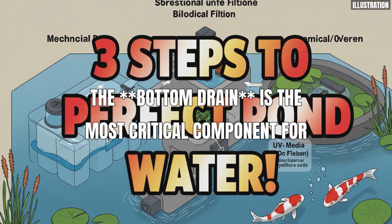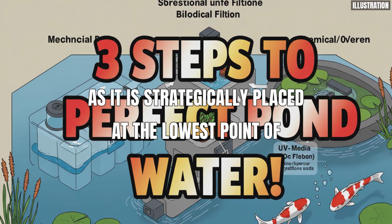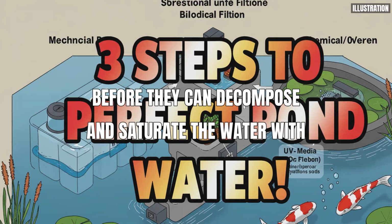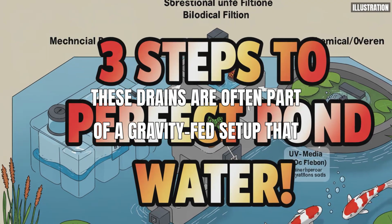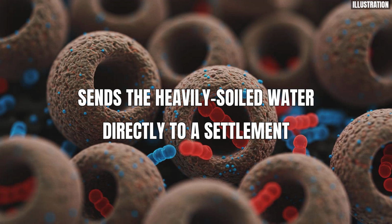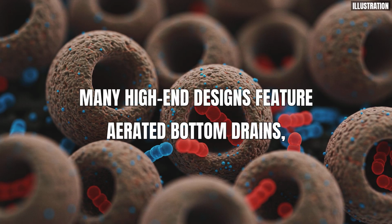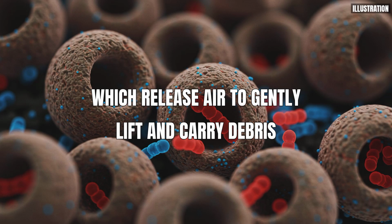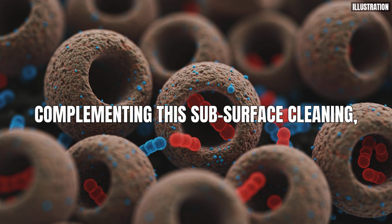The bottom drain is the most critical component for prefiltration, as it is strategically placed at the lowest point of the pond to remove heavier-than-water solids, primarily fish waste, before they can decompose and saturate the water with ammonia. In sophisticated systems, these drains are often part of a gravity-fed setup that sends the heavily soiled water directly to a settlement tank or sieve, protecting the main filter's mechanical stages from being overwhelmed. Many high-end designs feature aerated bottom drains, which release air to gently lift and carry debris towards the collection point, while also providing deep water oxygenation.